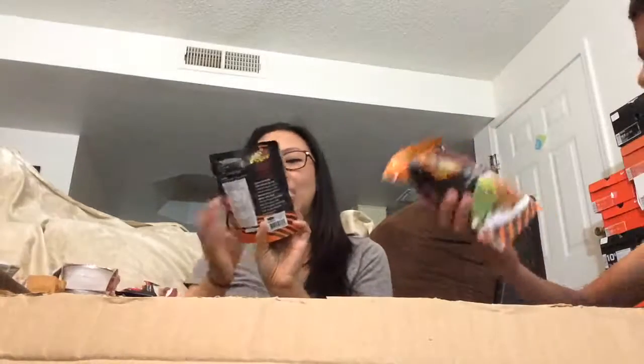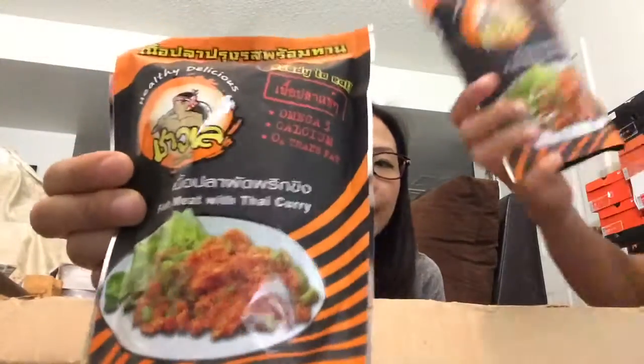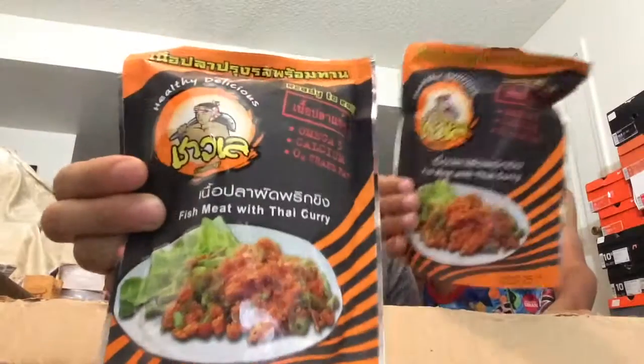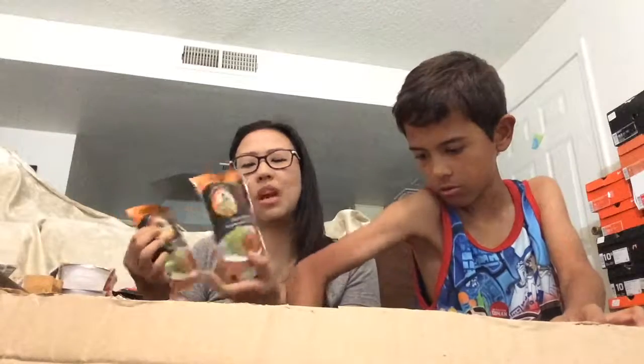Orange kind. There's a different one, fish meat with Thai curry. So this one must be different. Oh, this one is neu pla phat phriking. So it's stir fried in like spicy chili sauce with like basil and stuff. Let me see if there's more ginger. Ginger type stuff. Oh, wow.